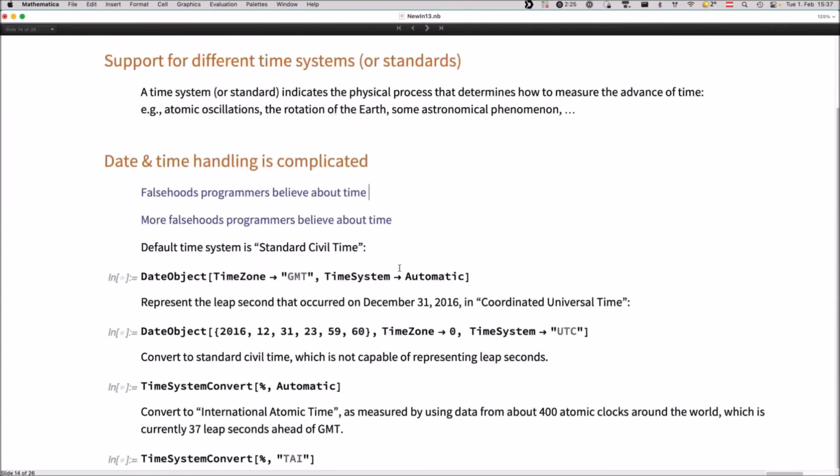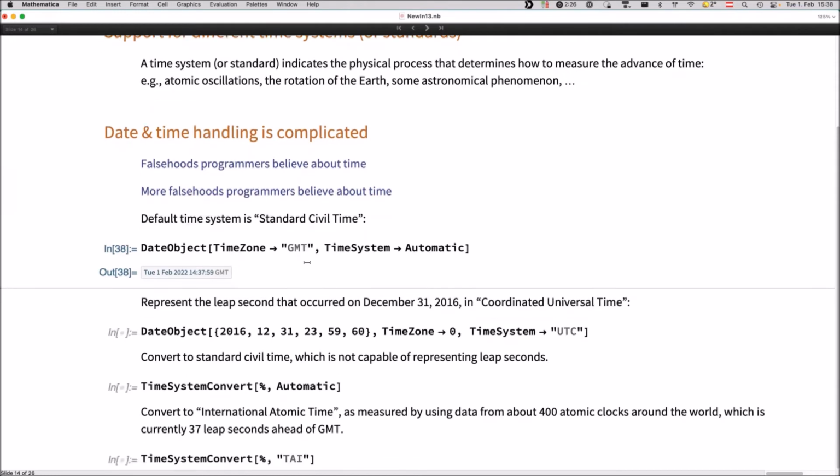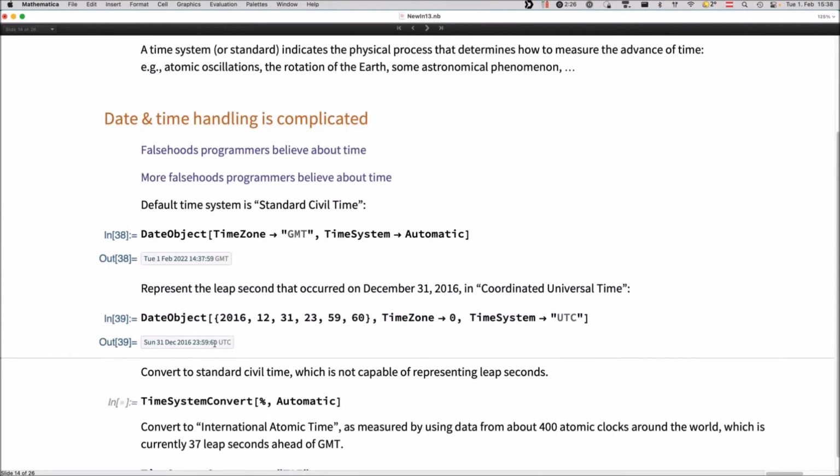And now with Mathematica 13, you can use a more exact time system than the default, which is called standard civil time in Mathematica. If you use the automatic time system, the date object has now received a new option called TimeSystem, which is set to Automatic by default. And this just gives us the regular standard civil time. But this time system is not capable of representing leap seconds. In the year 2016, for example, this was not only a leap year; it was also a year where a leap second was added on the final day. That means on the final day of the year, the last minute had 61 seconds. And using the time system UTC, as you see by the notation here, I can now accurately represent this kind of time information in the Wolfram system and do computations on it.